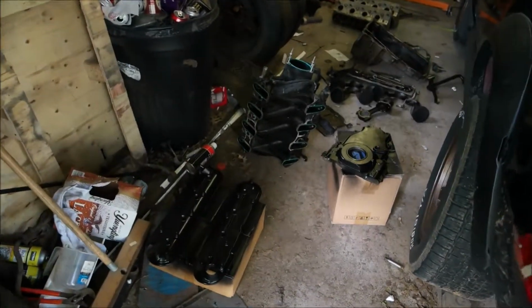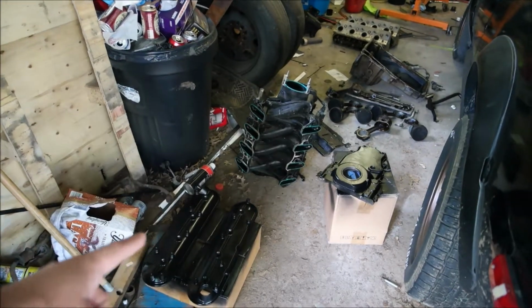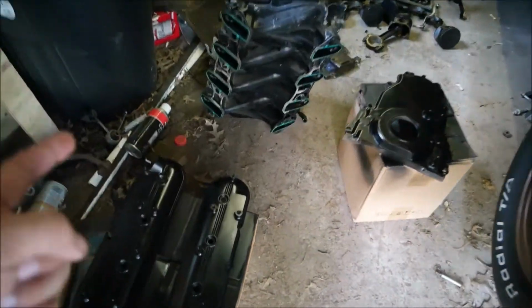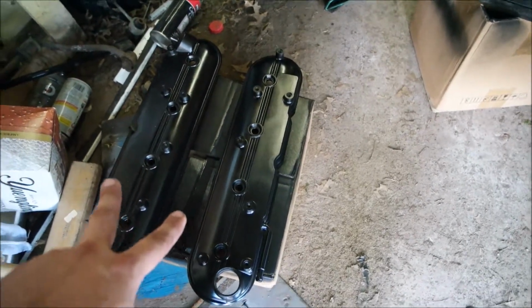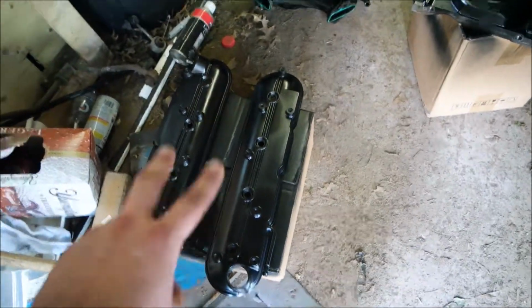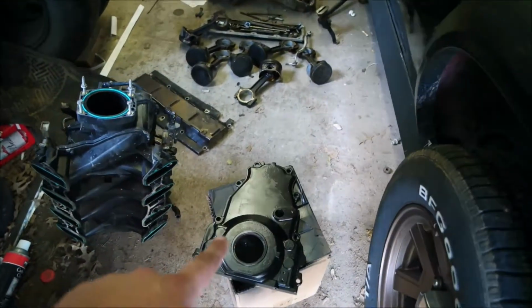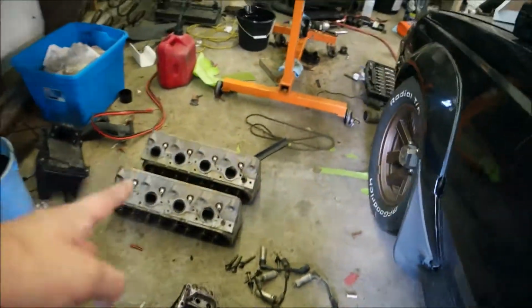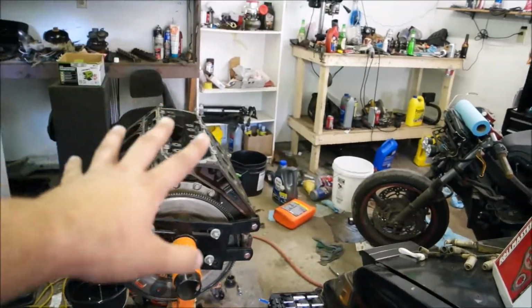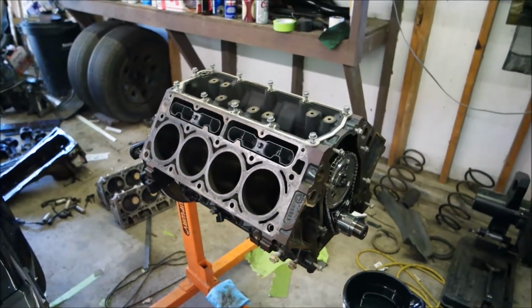So, with that being said, the last thing I have to show y'all in the shop, I picked up an LS motor. That's right. I picked up an LS motor. Cleaned up the rocker covers. I guess it wouldn't really be valve covers, it'd be rocker covers. Timing chain cover. It was on my pistons and rods, my oil pan, my heads, and the block. So this is what I'm probably most excited about right here. I finally picked me up an LS motor.